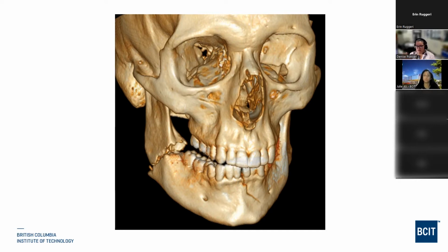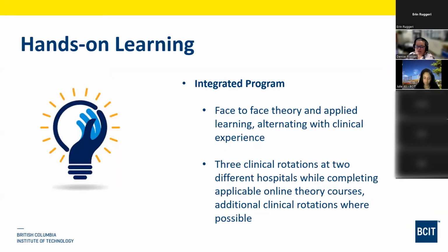So this allows the radiologist to actually get a really good look at the whole structure so they can look for all fractures and all pathologies. This would also allow a plastic surgeon to plan their procedure on how they would go in and fix this, again, using plates and little tiny screws.